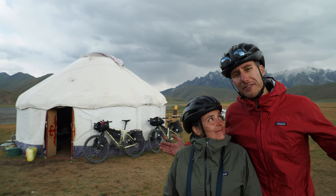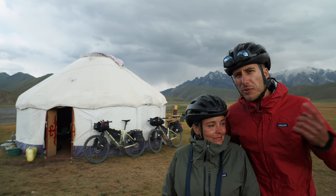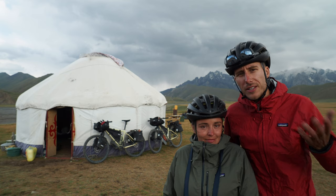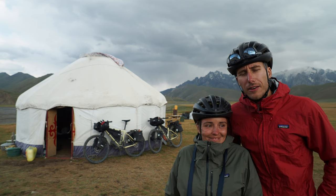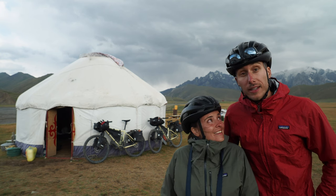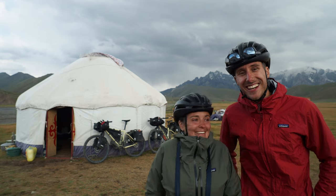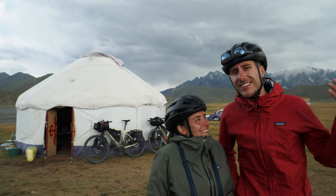But then again, you have these views. It's a pretty magnificent place. And it's also kind of the only stay on the whole loop. So it's worth paying the extra few euros to have a nice comfy stay here for the night. Which is what we're gonna do. Hopefully the sun comes back. It's so cold. Let's see if we can give you some nice atmospheric shots of this place.